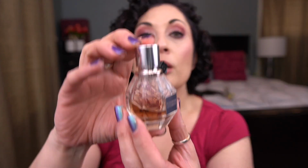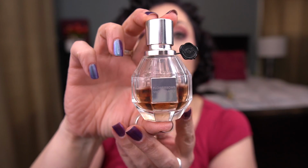For the letter V from Viktor and Rolf, I have the Perfume and Flower Balm. So, whoops, here we go. And my goal is to use half of what was in here. I may end up changing my goal.